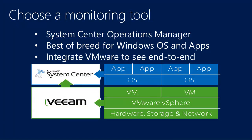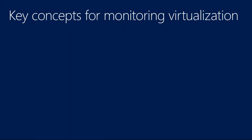And bring VMware into that picture. I'd say that's the biggest feature of our management pack. We have a whole bunch of features for what we do for VMware monitoring, but I'd say the single biggest feature is the fact we bring it to System Center. Integrate it with your critical business applications and services that you're already monitoring there, and that's how you get end-to-end, app to the metal, that single pane of glass that we're all reaching for. So high-level concepts, what you want to think about.